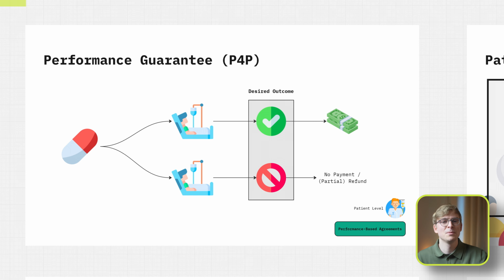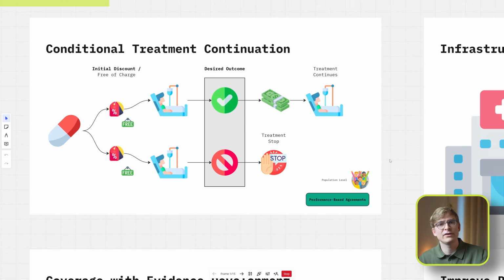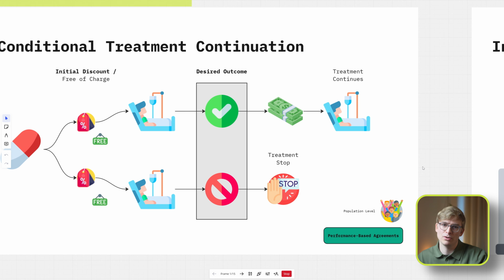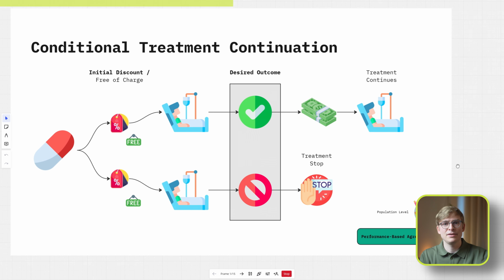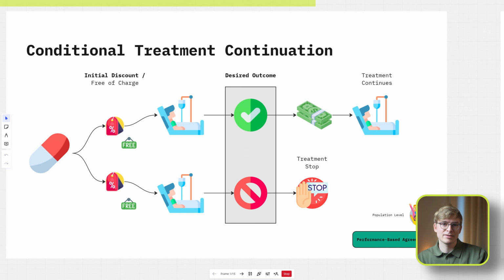Very similar to performance guarantees, conditional treatment continuation, or CTC, is a performance-based scheme where the payer continues to cover the cost of the drug or medical device based on short-term treatment goals to ensure that only patients that benefit from the treatment will remain on treatment coverage. Initially, pharma companies may offer the drug at a discounted price or even free of charge.